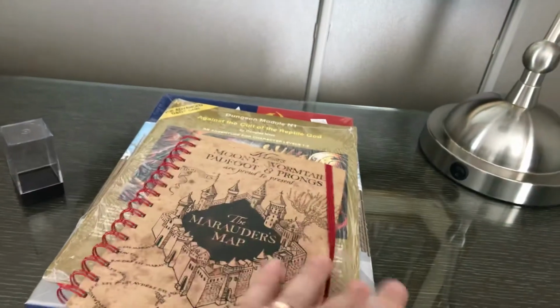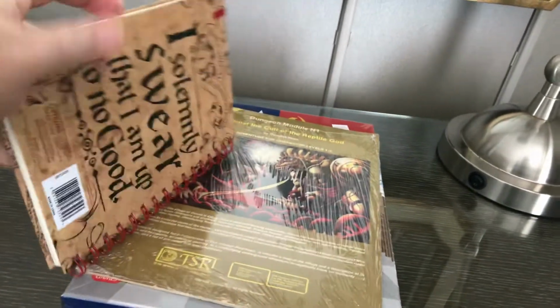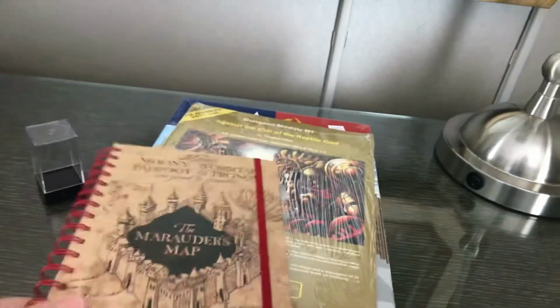Then I got this book. It's just a notebook. My daughter's really into Harry Potter and stuff, so I figured it'd be kind of fun to get her something like that.